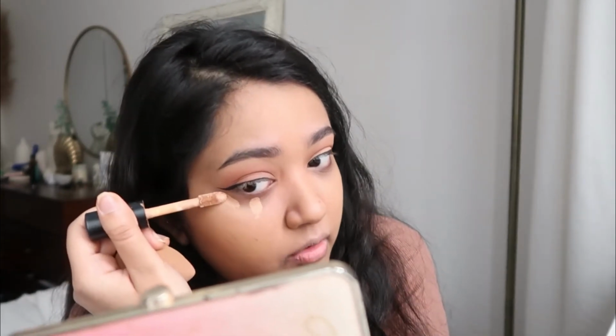So what I'm going to do is put a little dollop in the center like this, you see, and then I'm gonna drag this out like this. Do you see that? I drag it out like that because it creates a little bit of an effect that goes up. So I'm going to start blending it in the middle, blending it in the middle and bringing it to the corner of my eye.